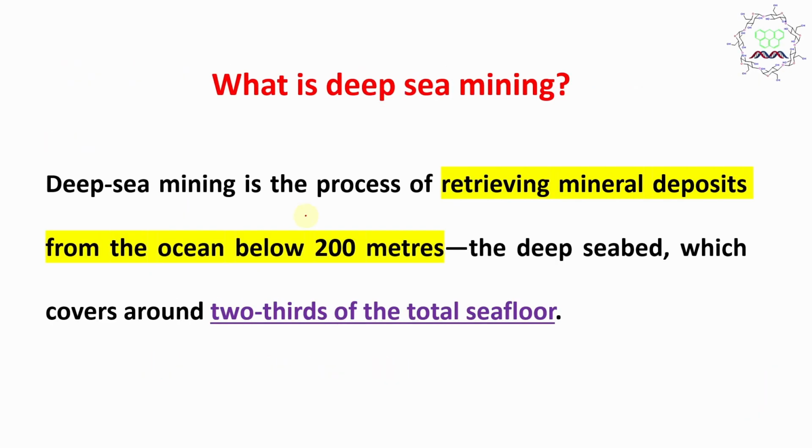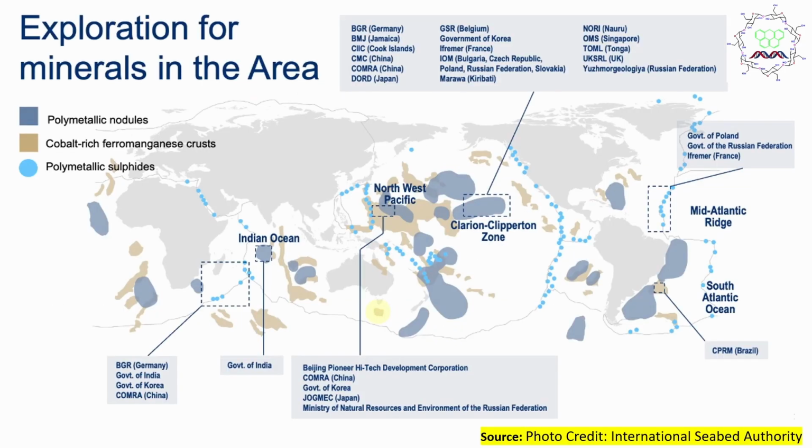So let's go to the main topic. What is deep sea mining? It says deep sea mining is actually a project of retrieving mineral deposits from the ocean below 200 meters, the deep sea bed. So these actually cover 2/3 of the total sea floor. It is a massive area we are talking about now.